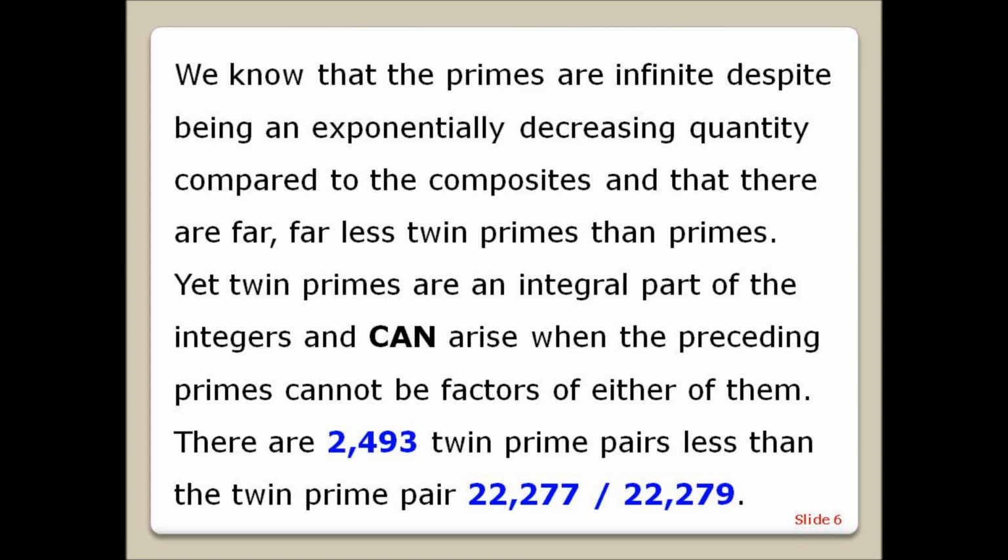We know that the primes are infinite despite being an exponentially decreasing quantity compared to the composites, and that there are far, far less twin primes than primes. Yet twin primes are an integral part of the integers and can arise when the preceding primes cannot be factors of either of them. There are 2,493 twin prime pairs less than the twin prime pair, 22,277 and 22,279.